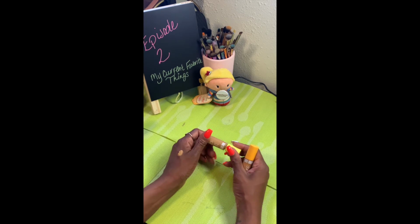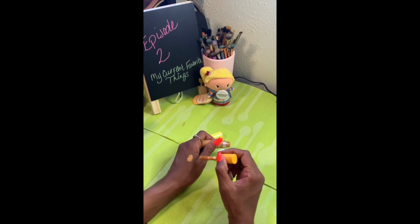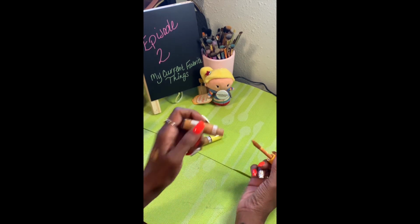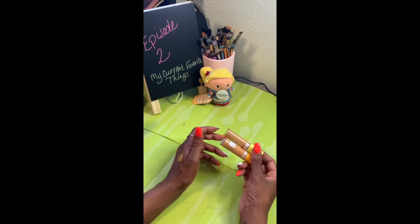How do people do this all the time? And I have my regular shade, which is Brown Sugar T1. I also have this in T2. I have it in a medium shade. I have like 6 shades of this total.